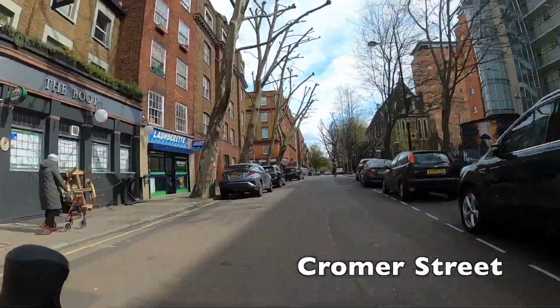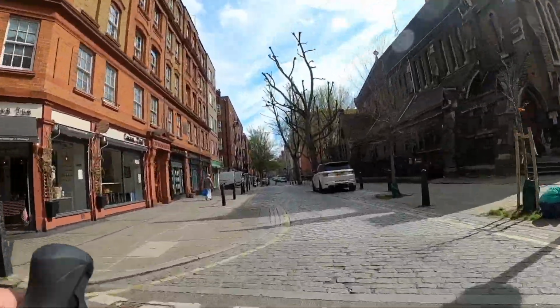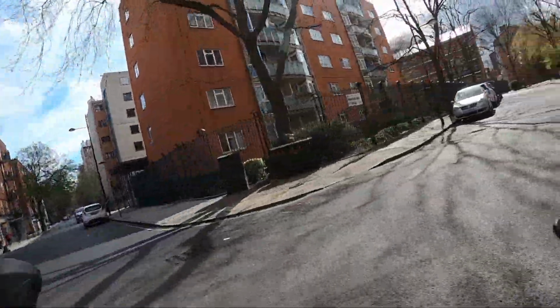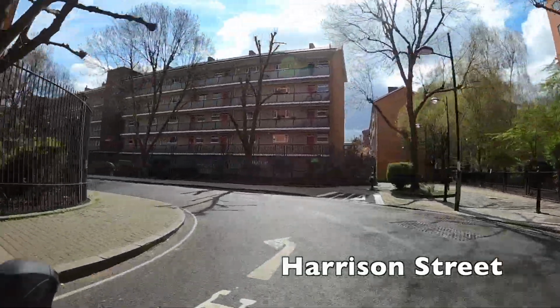We're now running parallel to the Euston Road, but on a much quieter route. And you can see why that is. At the end of this little cobbled section here, there is a bollard which keeps out all the through traffic, but it still lets us go through. That's called filtered permeability. And then you just weave your way around Harrison Street.